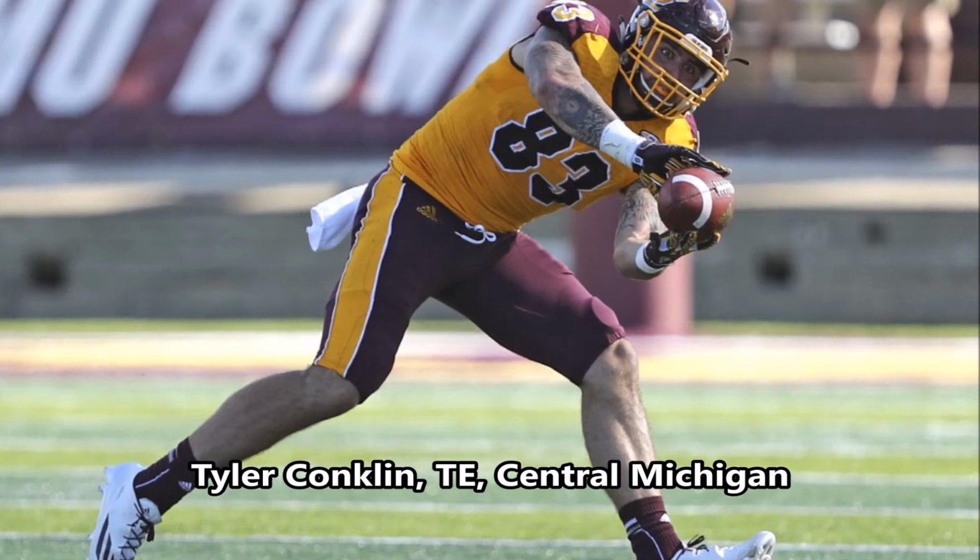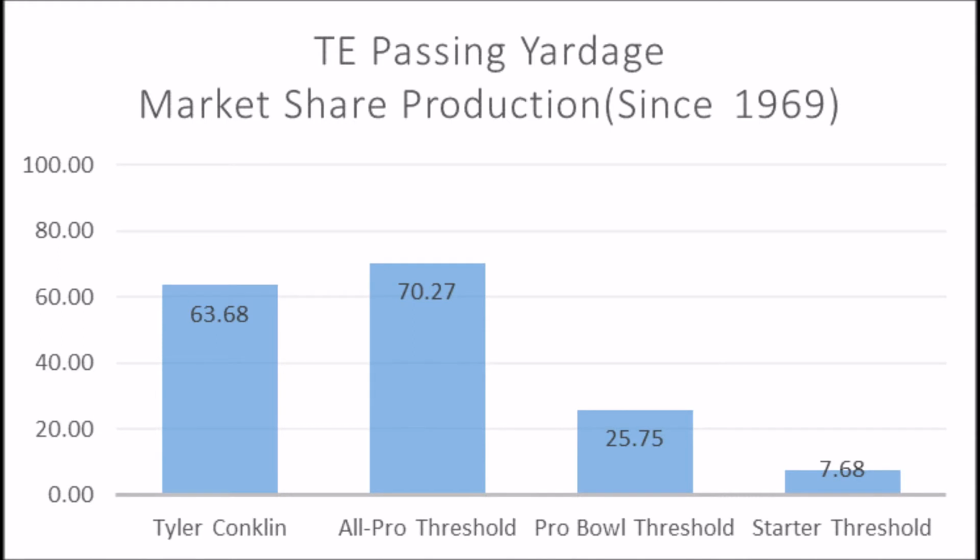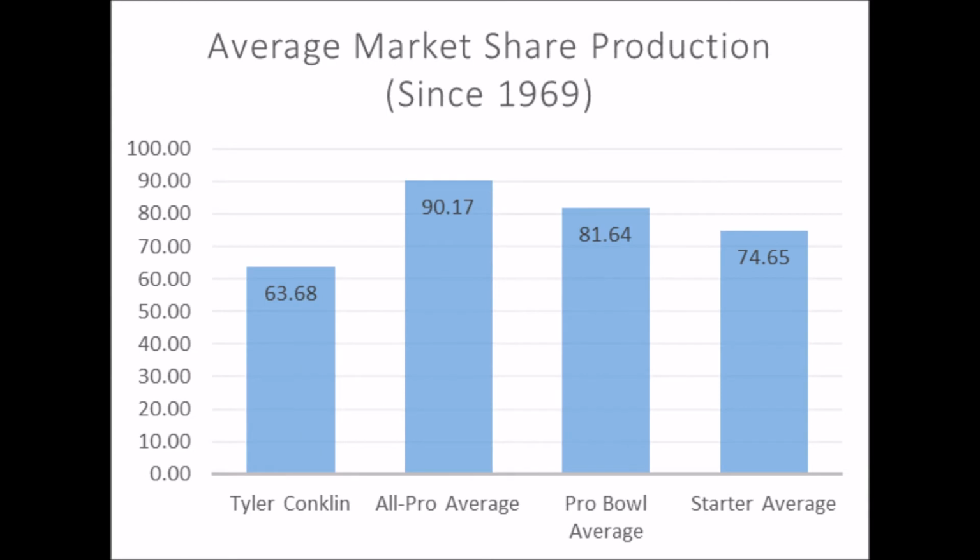Then, of course, we get to Tyler Conklin, tight end out of Central Michigan. When you look at his production data, 63.68 in terms of passing yards market share production, which pretty much hits above the Pro Bowl threshold, but not exactly near the All-Pro threshold. And when you look at the averages at the position, he is kind of below what the average All-Pro, Pro Bowl, and starter score is in terms of his market share data.